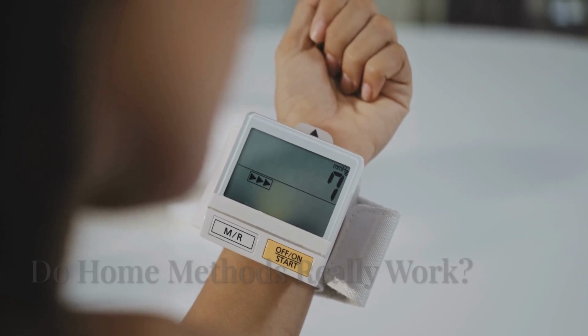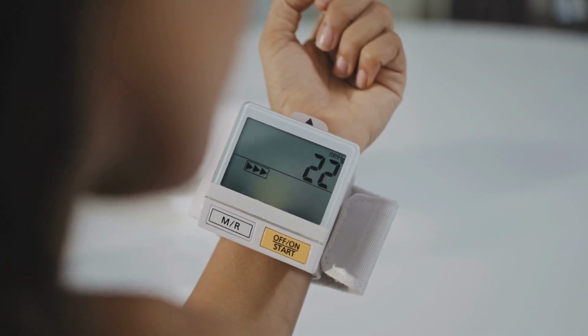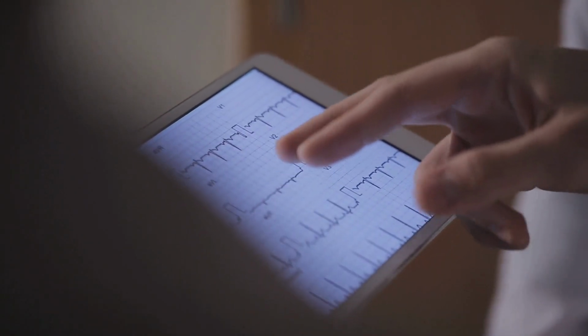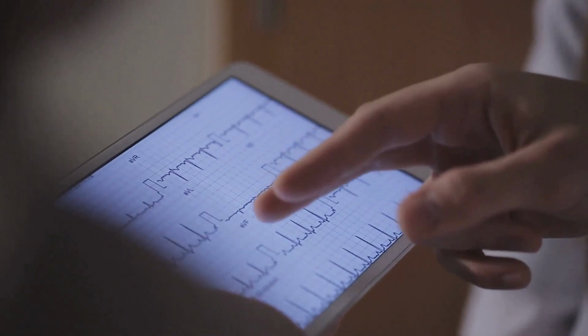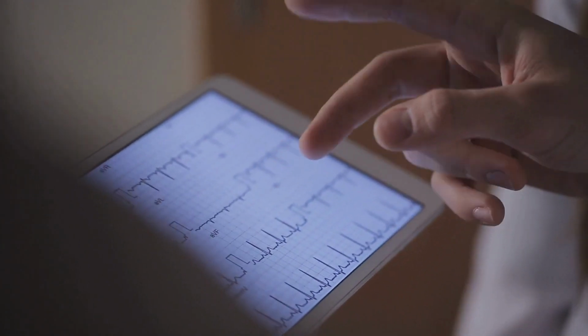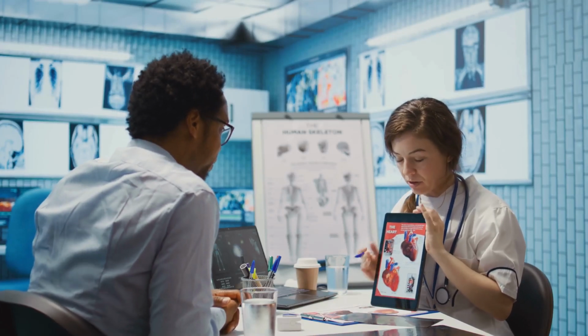There are various home methods and tools that claim to assess heart health, such as pulse checks, blood pressure monitoring, and even certain apps. These tools can provide some hints about your heart health, but their reliability and limitations must be understood. For example, while a pulse check can indicate an irregular heartbeat, it doesn't necessarily confirm a blockage.